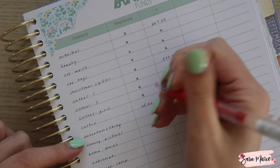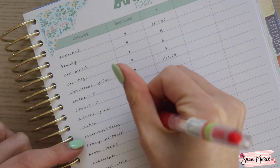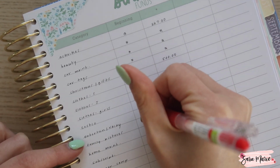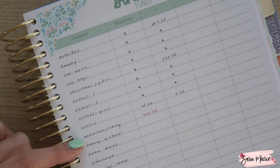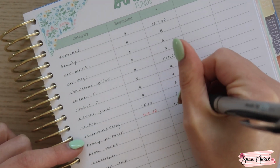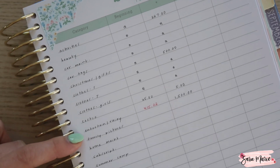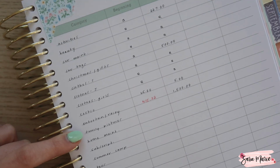For entertainment and vacation, we were negative $415.22 when we started out the month. That's because we had a whole ski trip. We ended up staying overnight. It was kind of an expensive situation. The plan is to add in $1,500 for the month, and that will include getting caught up on our sinking funds, but then also include the rental car and gas, tolls, and any activities that we do while skiing. I'm hoping the $1,500 will be enough.